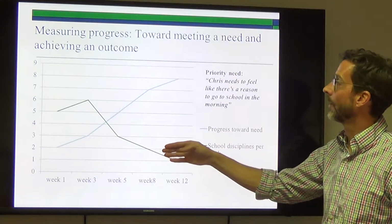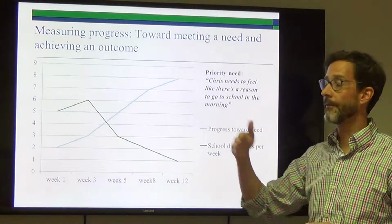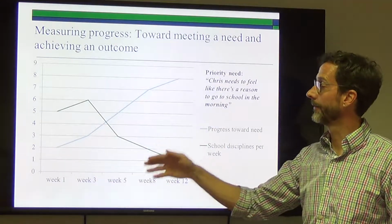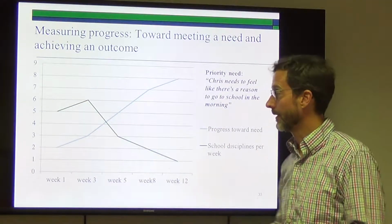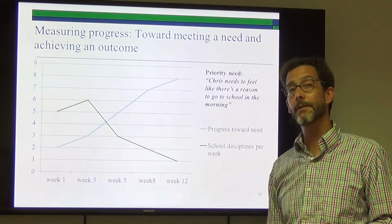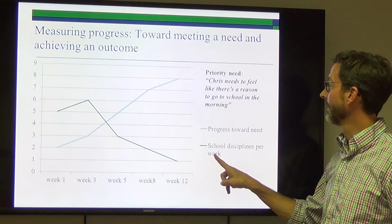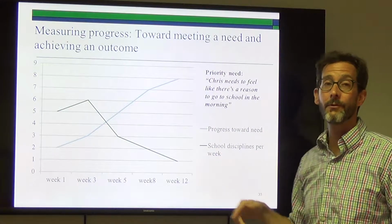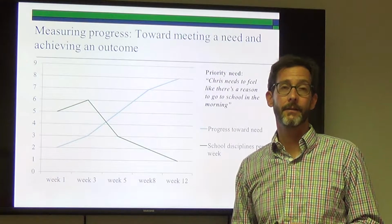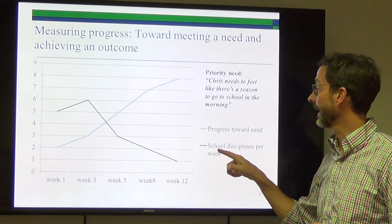very simply, perhaps you can rate on a 0 to 10 scale every time the team meets. So here's an example for Chris. Young person named Chris. Again, priority need. Chris needs to feel like there's a reason to go to school every morning. The outcome that we're working on is to reduce his suspensions from school and his office referrals for bad behavior in schools, for his big behaviors in class.